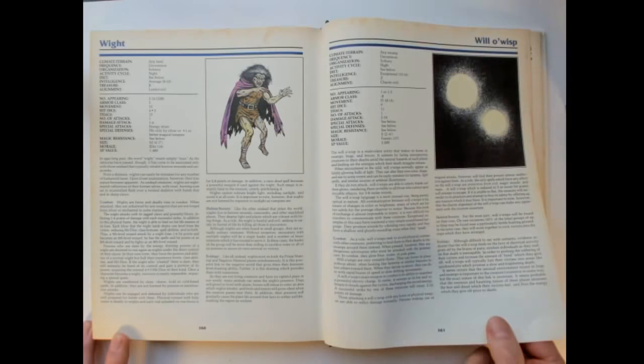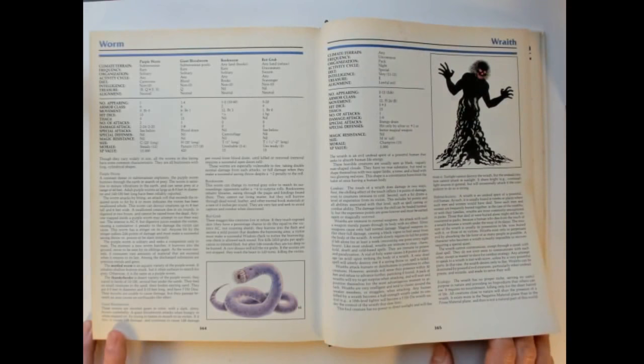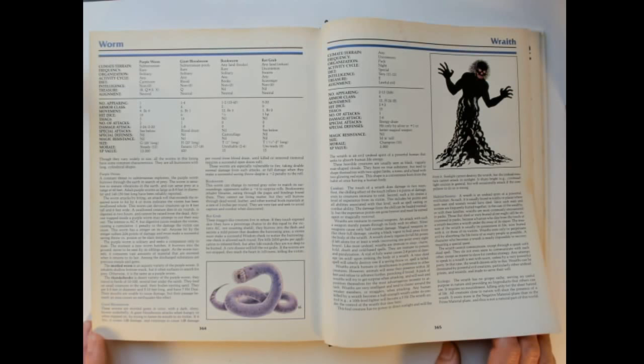The wolf, werewolf again, we already had lycanthropes, bravo. Worms. This will be your purple worm, your giant blood worm, your rot grub. Ugh, those are bad news. And also your bookworm. So this is, I guess, going to really upset those mages who did not make sure to spray their spell book with anti-bookworm repellent.